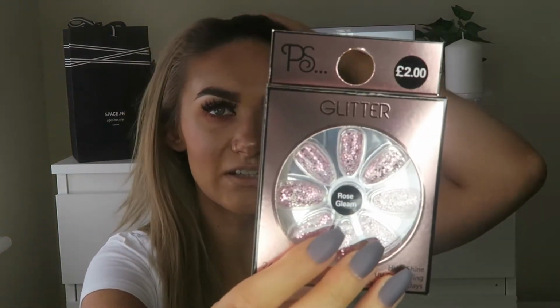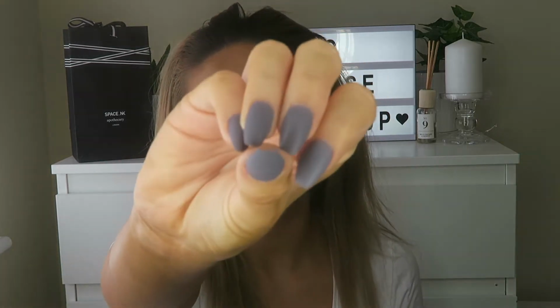Then I picked up some nails because you know me, when I go in Primark I have to pick up the nails. These were £2 and these are the Rose Gleam. I always used to wear the silver glittery ones and everyone would always ask me where I got my nails done, but they're actually just Primark stick-ons. The ones I have on today are Primark stick-ons and they're the square ones. I much prefer these to the pointy ones. They sort of look almost pointy but then they're square at the end. They're a lot easier to type with. These are £2 and they're called Rose Gleam and they're in that metallic-y finish packaging.